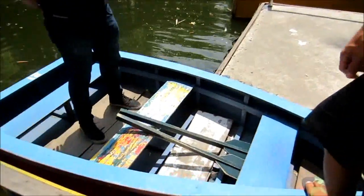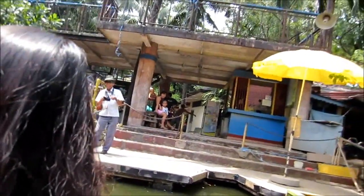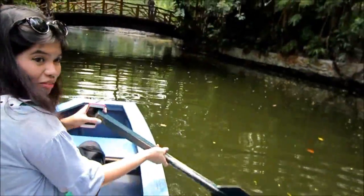Ay, kuya, paano to? We're now in the boat! Kaya pala wala sumasakit kasi sobrang init dito. Ayan si kuya photographer. Ayan, picture. Ayan, may alligator, oh, sa harap natin.